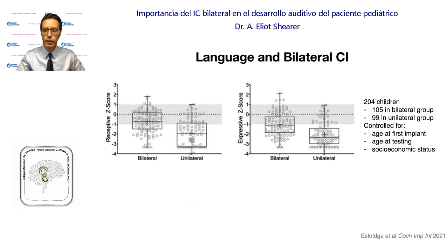More recently, just this year, this paper from Kevin Brown's group at University of North Carolina had 204 children that were matched, including 105 in the bilateral cochlear implant group and 99 in the unilateral cochlear implant group. In this study, they controlled for the age at first implant, the age at testing, and the socioeconomic status.